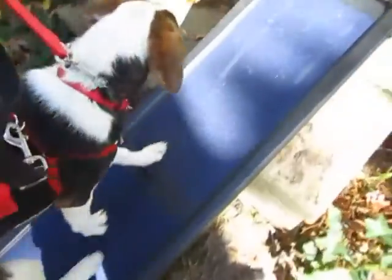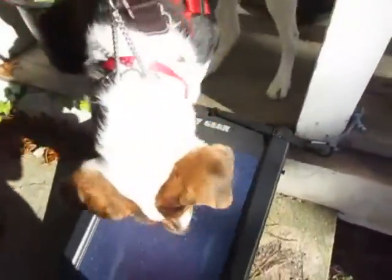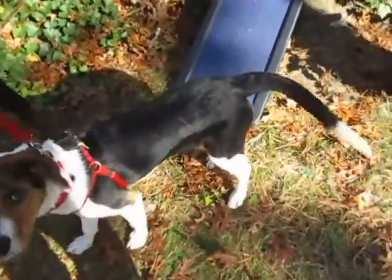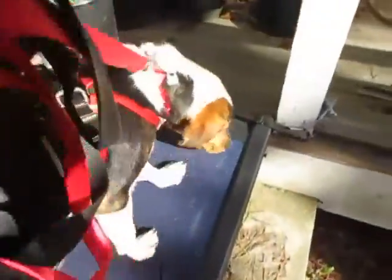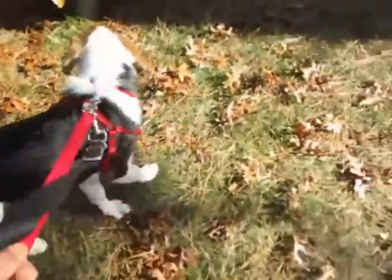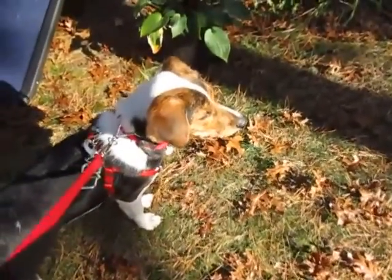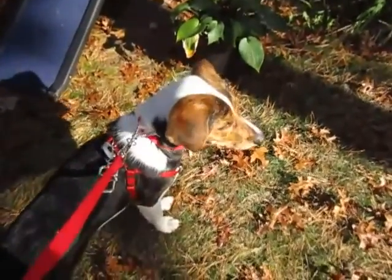Up. Slight correction when he wanted to go off the side. Down. No hesitation at all with going on a ramp. A little bit of distraction. No. Down. So we'll run through that about 20 times until he realizes he can't go off the sides. He's going up and he's going down.